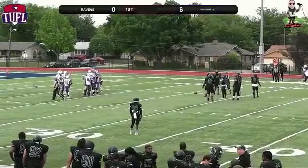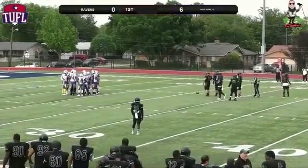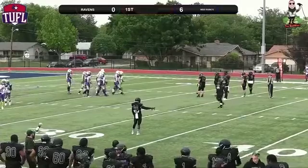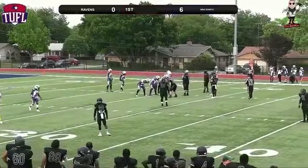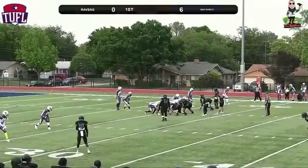All right, here we go. Looks like we do have a slight QB change. Maybe he showed up or just wasn't ready to go yet. Turn him up, the old pea shooter. It looks to be number 12. It's going to be Alonzo Brown. It's listed on the paper as a wide receiver.